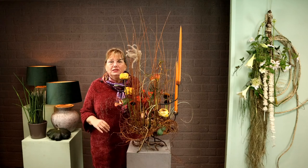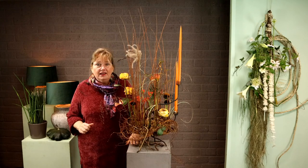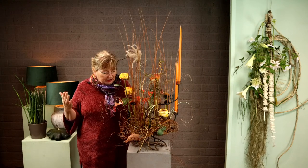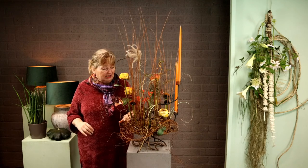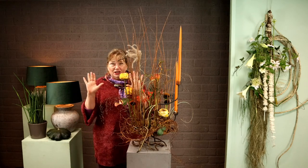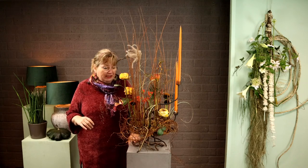I made this arrangement the day before yesterday, and we had to bring something that we found somewhere and was very precious. This was a frame that I found in Nelly's garden, and she wanted to throw it away. So I said, no, don't do that. I can make a nice arrangement with that.